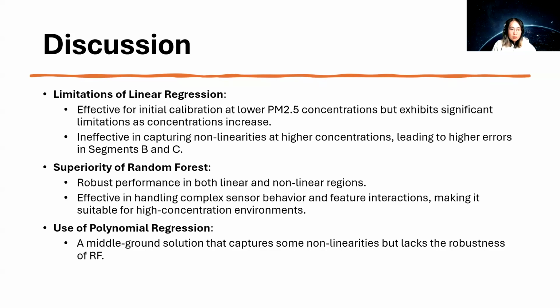And random forest stands out due to its robust performance across both linear and nonlinear regions. It effectively handles complex sensor behavior and the interactions between multiple features, which makes it highly suitable for high concentration environments. The model's flexibility and robustness allow it to provide a more accurate prediction across all the segments, also outperforming the other models at both low and high concentration levels.